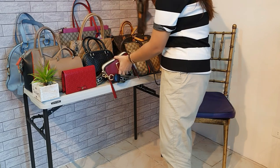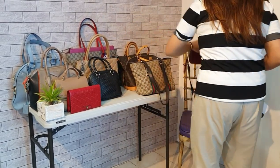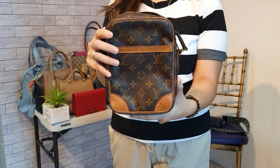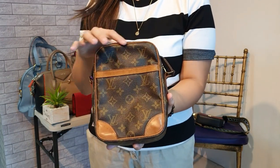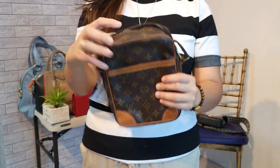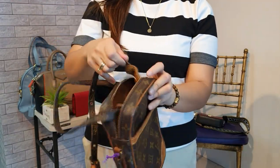Isa rin to sa mga pinagunahan last time. This is a sling bag. Perfect for boys and girls. Ayan siya. This is in fair condition. Makikita nyo na medyo maitim na talaga yung bancheta niya, yung linings niya, pipings niya, sides niya, maitim na. So, may age na to. Kumbaga, lolo na natin to. Pero, hot and in demand pa din. Okay? So, ayan siya.